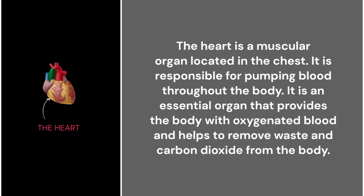22. The heart. The heart is a muscular organ located in the chest. It is responsible for pumping blood throughout the body. It is an essential organ that provides the body with oxygenated blood and helps to remove waste and carbon dioxide from the body.